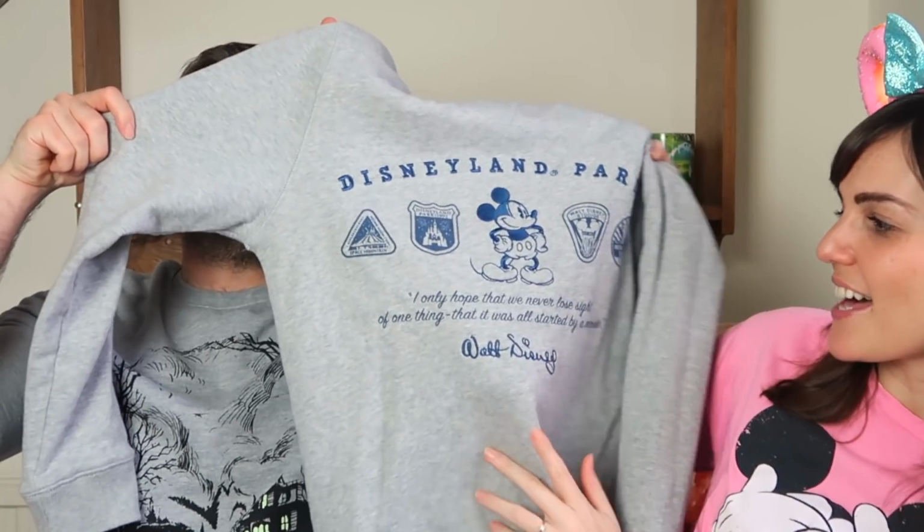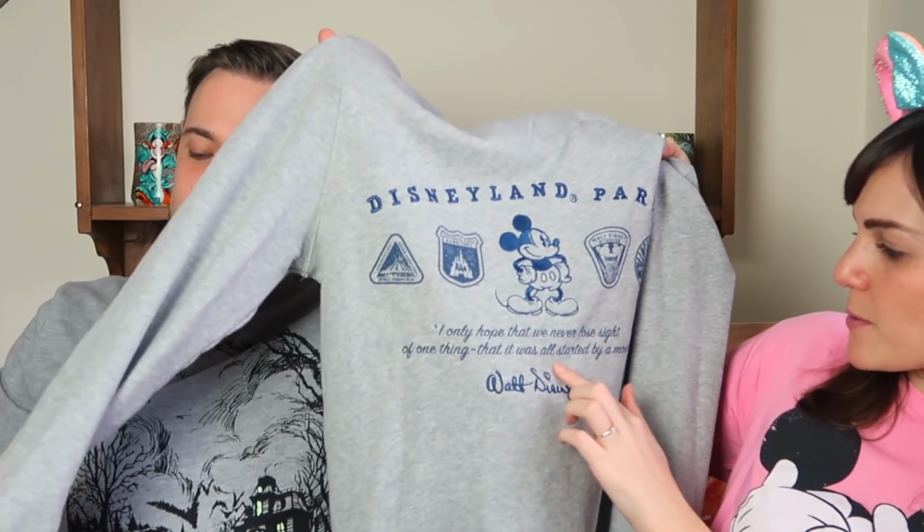And then it has the quote, "I only hope that we never lose sight of one thing, that it was all started by a mouse," Walt Disney. And I love how vintage it looks. And mine laughs at me because when I wear it, I always say, oh, I love how understated this is. Like, you wouldn't know it's Disney. And mine's like, it has Mickey Mouse on it. Of course you know it's Disney.